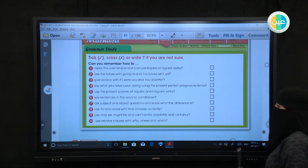Use may, maybe, might be, and can't be for possibilities and certainty. Like what? Ahmed can't be home. His car isn't in the garage, for example. Or Ahmed may be home. Or Ahmed might be home.